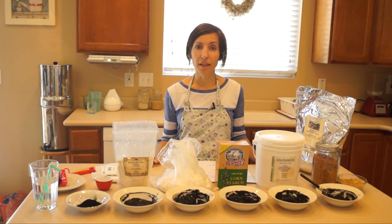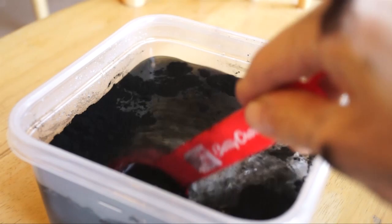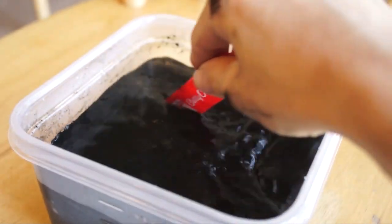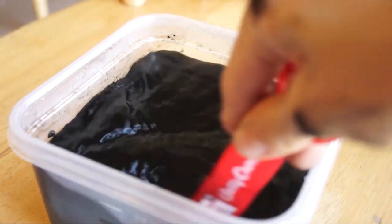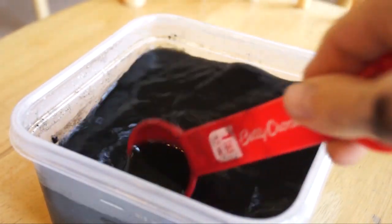So what we did is we placed a bit of activated charcoal in some water, stirred around, and let him just soak his thumb in it for 20 minutes. Just by doing that alone, the blister began to weep and ooze and began to relax. You can tell something different was happening, a change was happening.